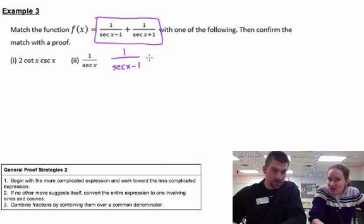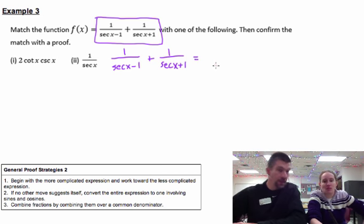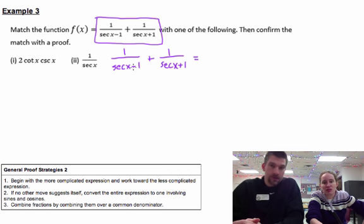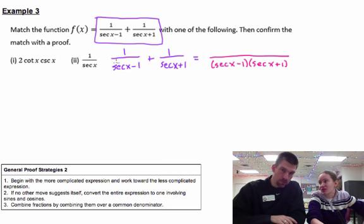Yeah, I was. So here's our left side of our proof, what we started with. Right, okay. And I want to get a common denominator. Okay, it's the way to go. So we need our common denominator to have secant x minus 1 times secant x plus 1. I feel like that's going to end up being something. It will. Good eye. Good eye.